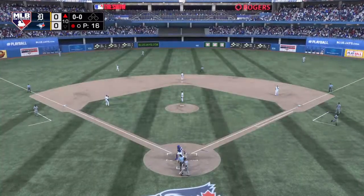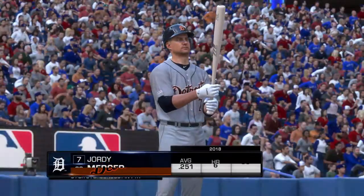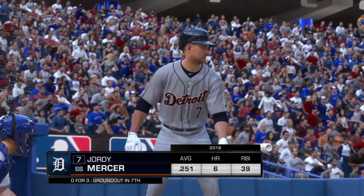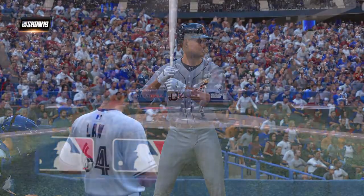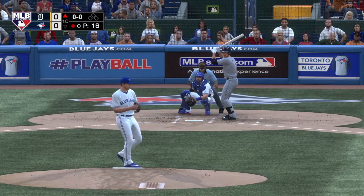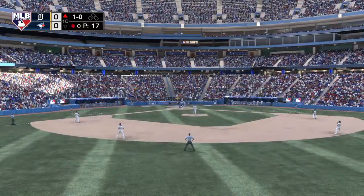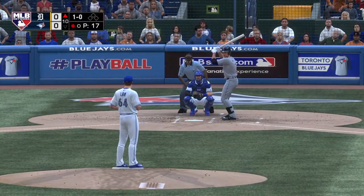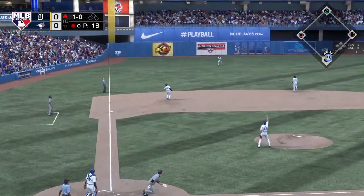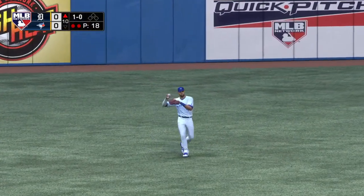Shortstop, Jordy Mercer. So striding in, Jordy Mercer. He was a ground out victim last time up. Here comes the first pitch. A ball and no strikes. Bases are empty, one man out. Pulled high in the air out to left field. Gurriel is there, and that's the second out of the inning.